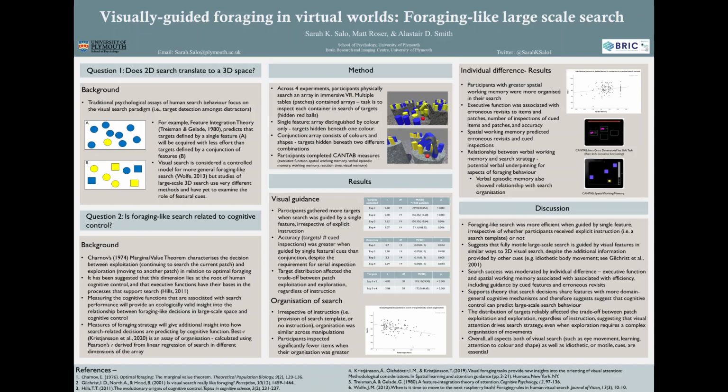Measuring the cognitive functions that are associated with search performance will provide an ecologically valid insight into the relationship between foraging-like decisions in large-scale space and cognitive control. We have created a novel environment in immersive virtual reality where participants can physically explore without wires. They are presented with an array of containers distributed across many tables, which act as distinct patches.